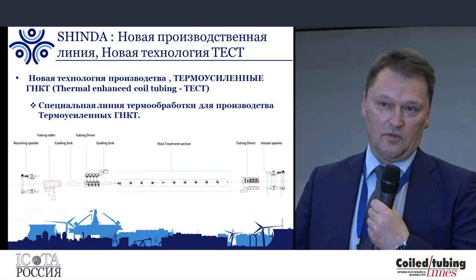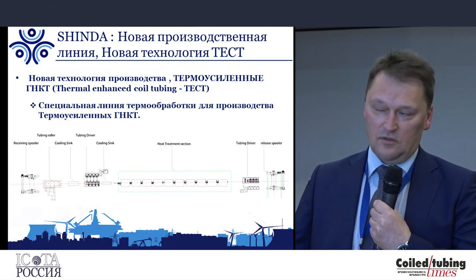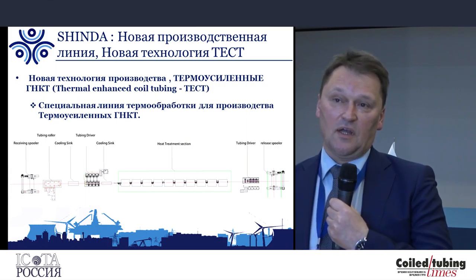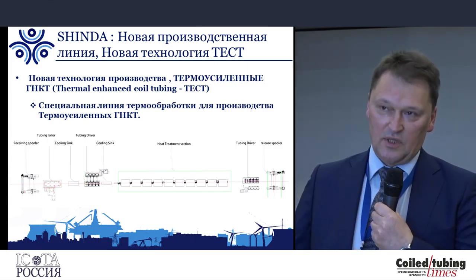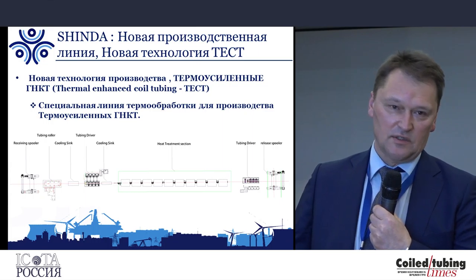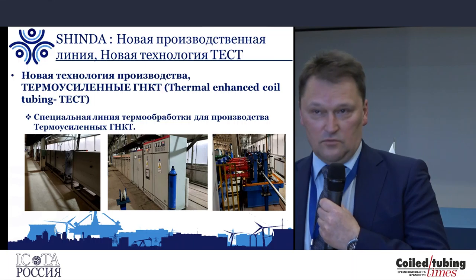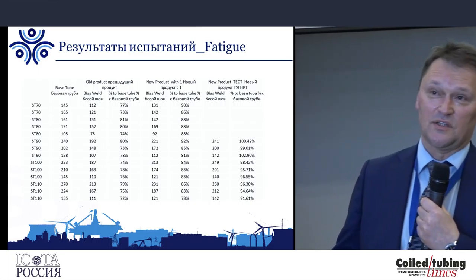the welded pipe. Even though there are global producers who are producing now the thermally fortified tubes, including for our products, we have set up the new bias welding production line and updated in July. And on the facility we're now producing the TECT, thermally enhanced coil tubing with up to 130 grade. So these are the images and parameters of this section.